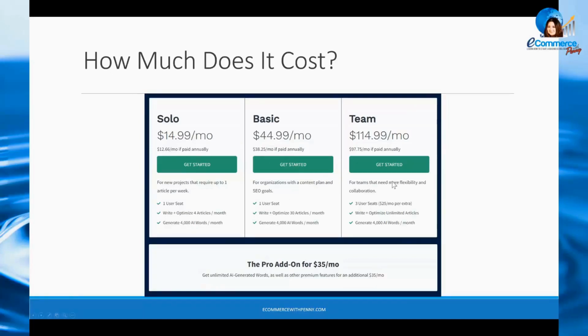If you have a team and need unlimited documents, then the team plan will be ideal for you. You can have up to 3 users on the team. And if you have a bigger team, you can also pay $25 per month for each extra person. And the last part is this $35 pro add-on. I would emphasize again that this is a very useful feature to have because it gives you unlimited AI generated characters and also other premium features.